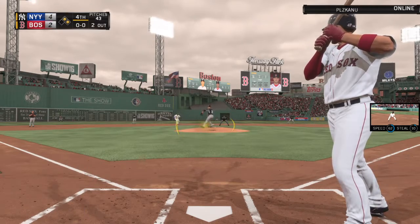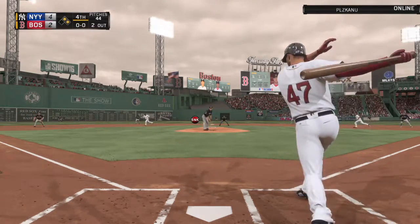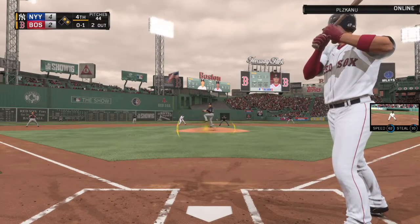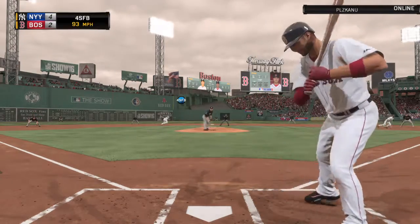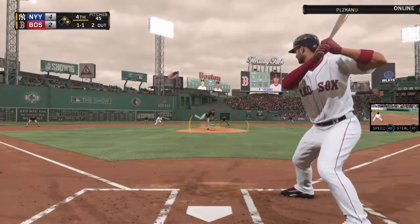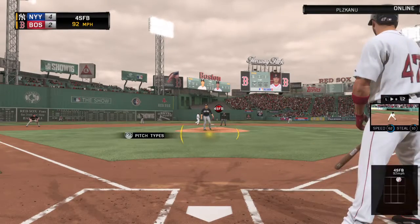And a big 2-out at-bat right here. You know, it's still early in this game, but you don't want to have to look back on this as a major missed opportunity later on. Off the plate, 1 ball, 1 strike. 2 down, runners at first and second. And he comes back with a fastball. 1-2 now.